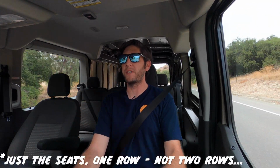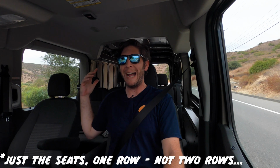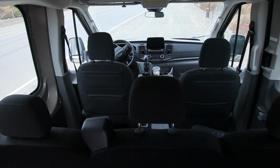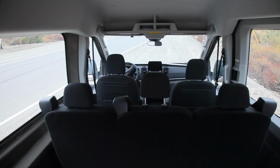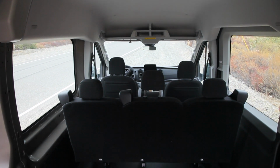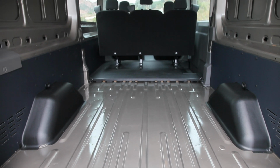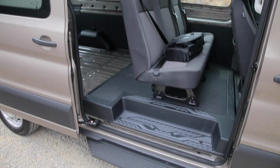This model specifically is a crew model. Prior to this, it was either a cargo van or passenger van. Cargo van means just these front 2 rows of seats, and then the world is your oyster behind you. Passenger van means many rows of seats, probably 14 passenger or whatever it is. This is the best of both worlds. This is 2 rows of seats, room for 5, and then behind that is tons of cargo space. This is a Transit 350, so this is a big dog, the big dog.